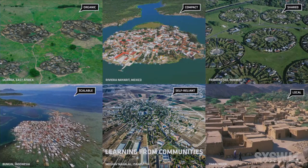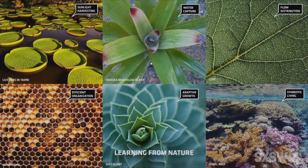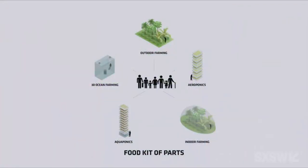So in a way, learning from the organic, self-growing, compact nature of various historical human habitats. Also learning from nature, harvesting sun, capturing water, having a modular adaptive growth, and essentially scaling some of the ideas we did with the Urban Rigger social housing up to a city scale.